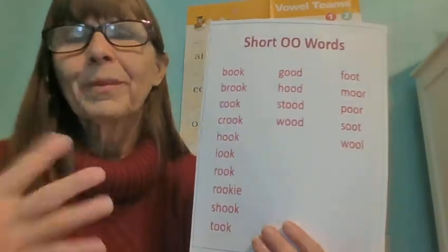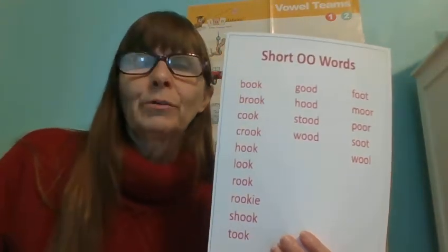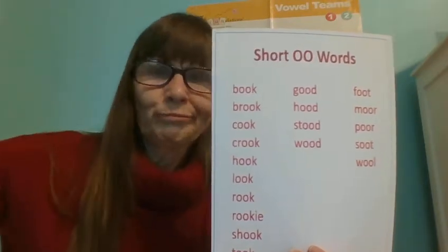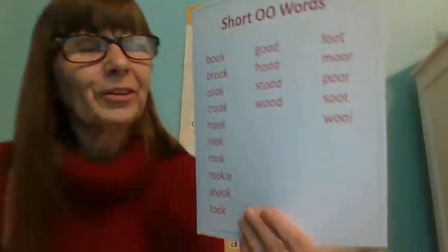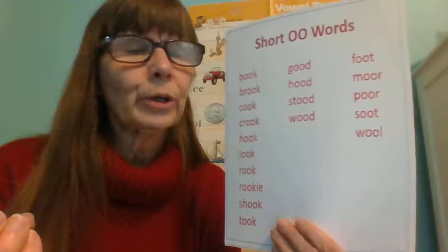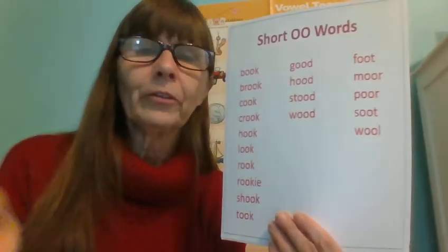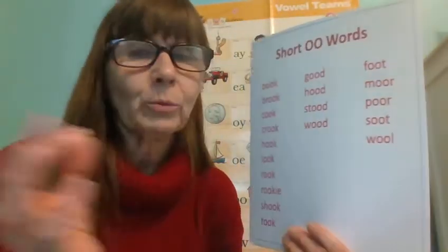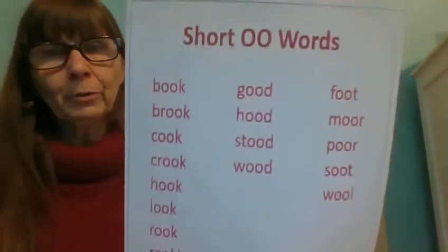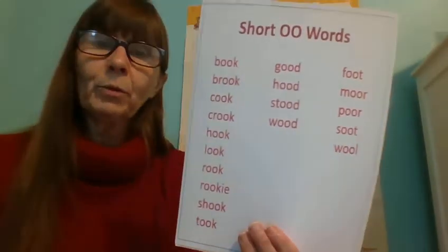Moor. It's a hard word. A moor is a place that's kind of like a pondish, fieldish kind of place. Next word rhymes with it: poor. The next word, soot. That's what you get when you burn something and it's the black stuff left over. And the last word, wool. So those are your exception words right there, all with the same sound. Many of them are easier just because they rhyme.